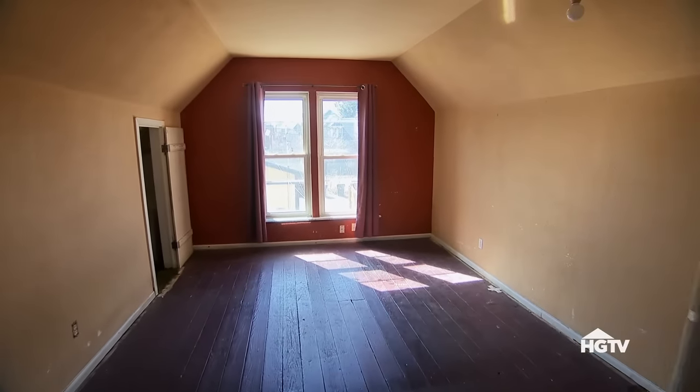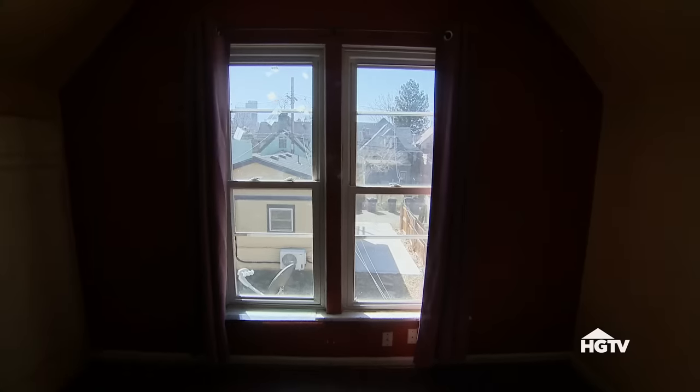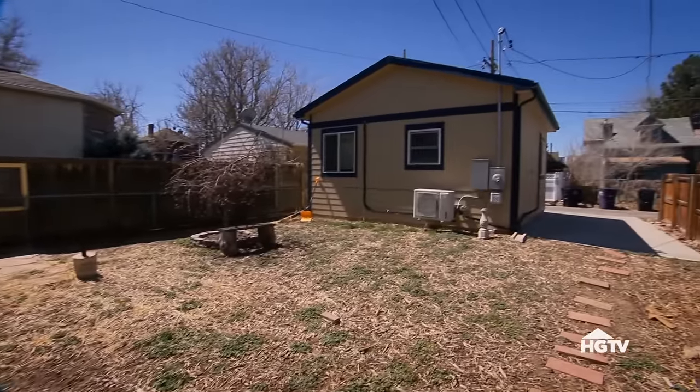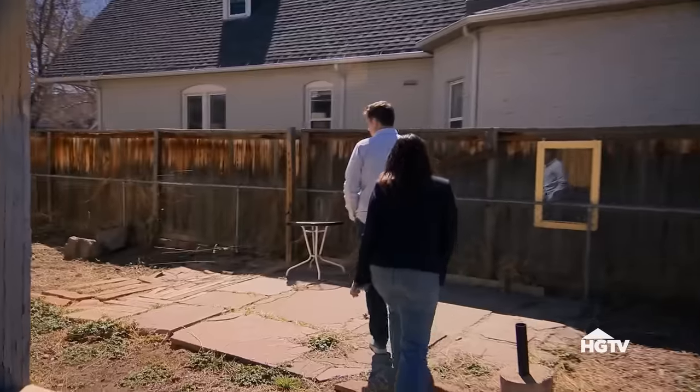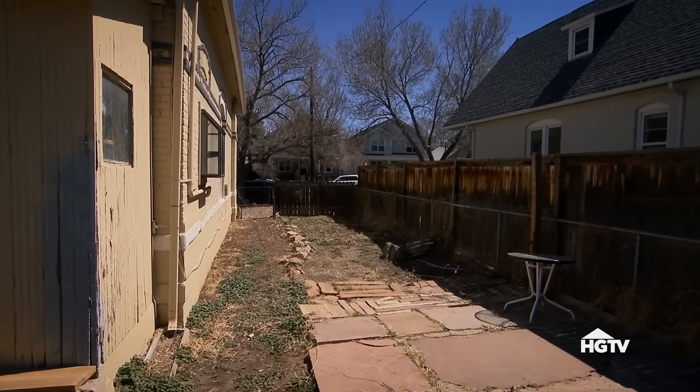So this would be considered your main bedroom. This room seems fairly big. I like the windows. It needs a lot of work. But this yard space is something you don't see a lot with the Victorians in this area.